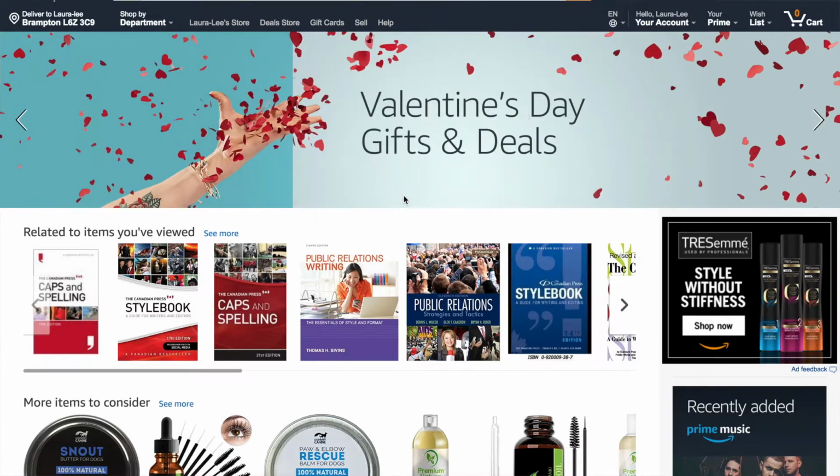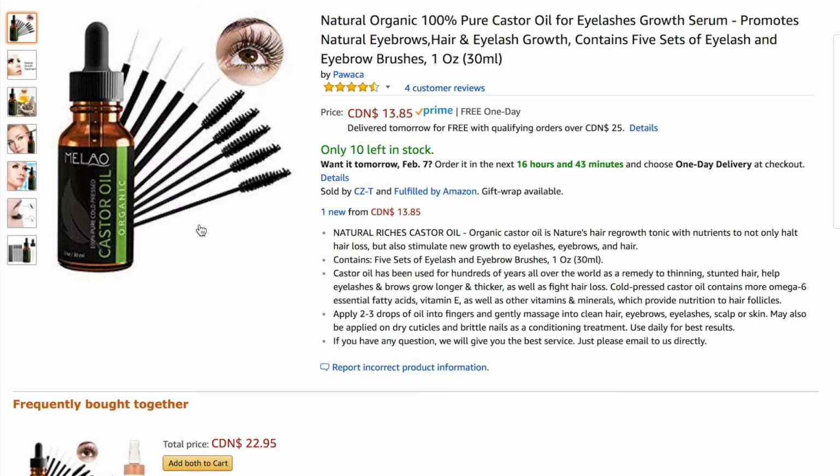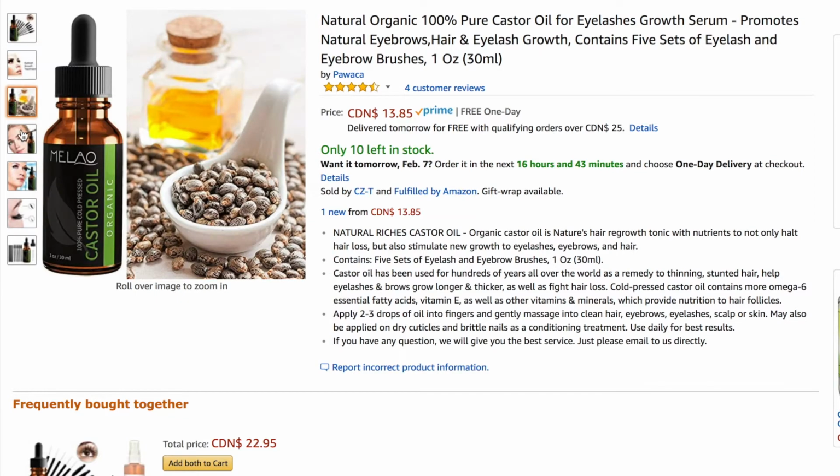Okay, so right off the bat, again, these are some things that I have been looking for. What is this? Now I've seen this pure castor oil for eyelashes and growth serum. Wow, that was quick. Eyelashes, natural eyebrows, hair, and eyelash growth. It contains 5 sets of eyelash and eyebrow brushes. Interesting. So this is an eyelash growth treatment with castor oil.